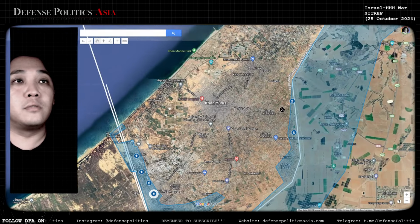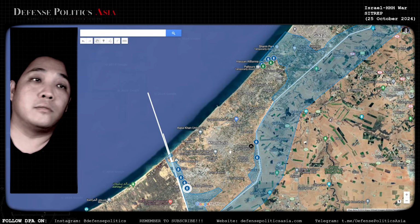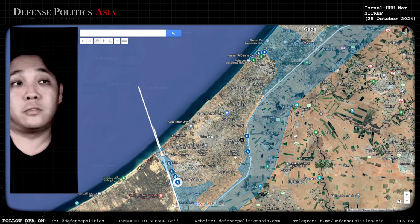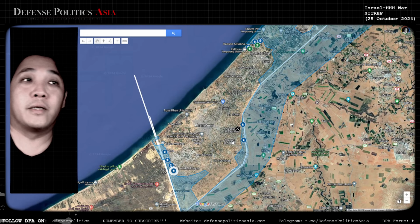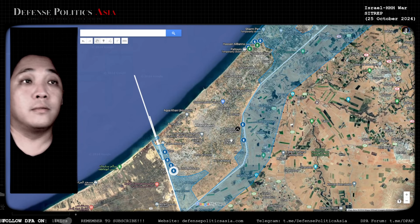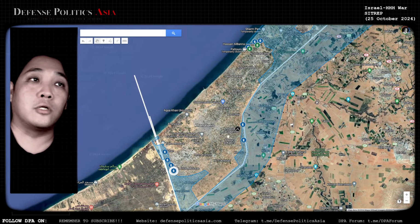Because conquering or holding ground in all of Gaza is just not possible. You don't have enough policing to handle 2 million angry and hostile population. It's just undoable. Not to mention that many of them would be Hamas fighters that are probably acting like civilians, but there's a weapon somewhere they have hidden. So then they will just go to the real positions and kill the soldiers or the police. So it is not tenable.